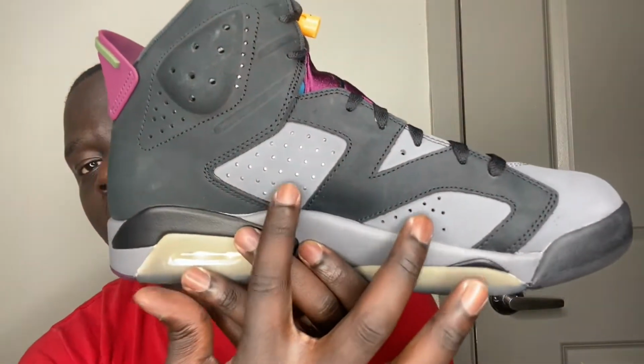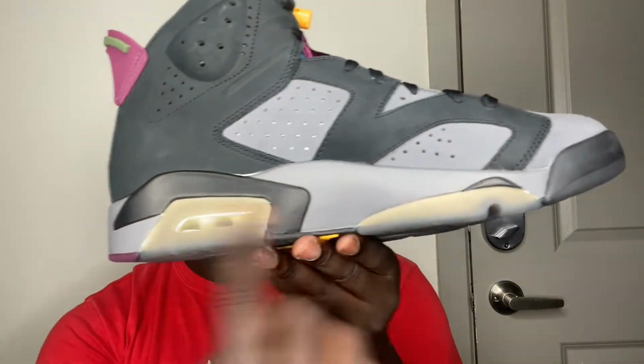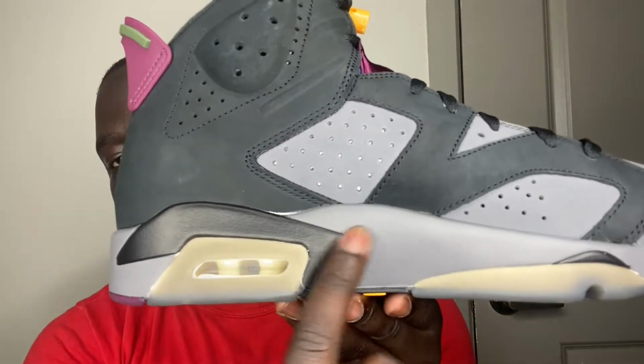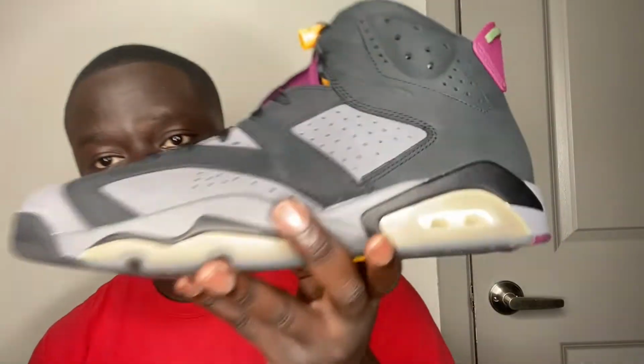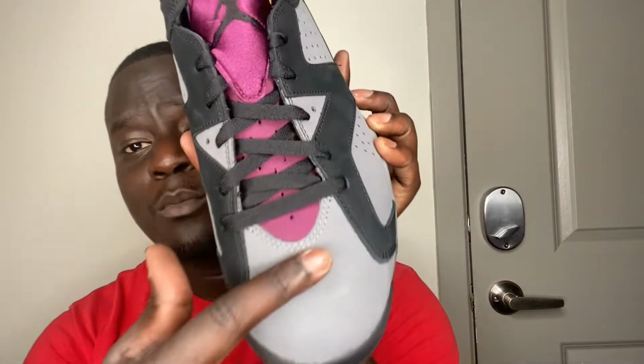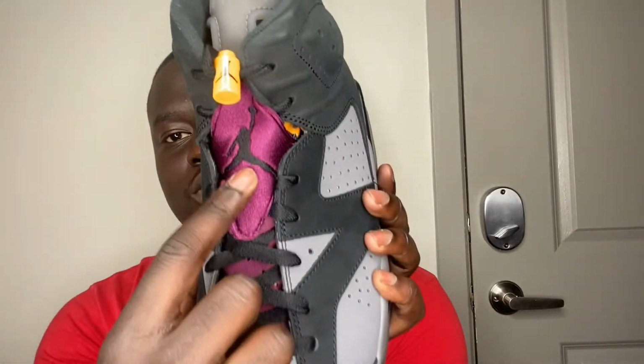We have our graphite right here, hits right there, and definitely looking onto our little midsole area, we got our gray right here and our black right there. Going into the outer part of the shoe, same thing on the inside, right here. As you can tell, and to the toe box, we got our gray toe box with our tongue looking like the same Bordeaux and our black little Jumpman right there.